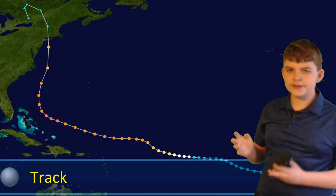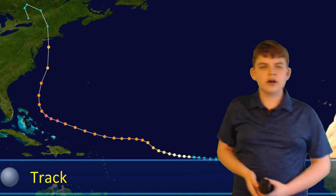Quick story about this, only one forecaster out of the, I think 100 or 2 of forecasters there actually predicted it to hit New England. A lot of people said it was going to head out to sea. Most actually even forecasted a sunny day in the United States. There was no mention of a hurricane.